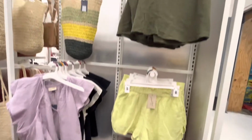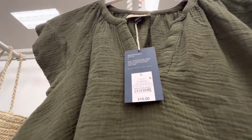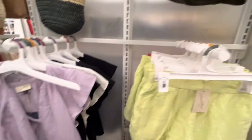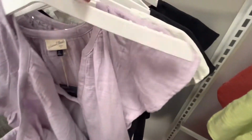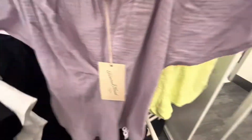And these shorts look comfortable, and these shirts look comfortable too. They have this green color. And they have this like lavender. They have black, and they also have white.